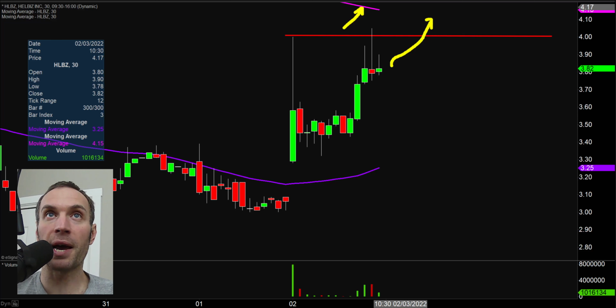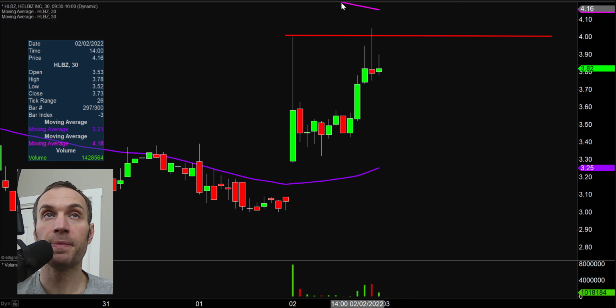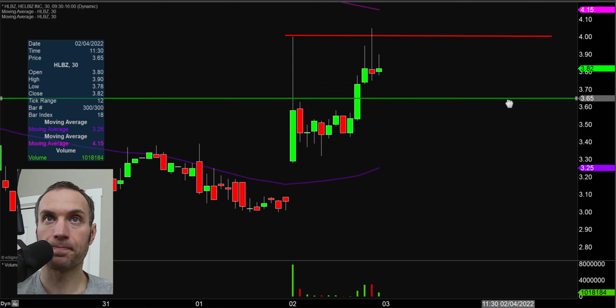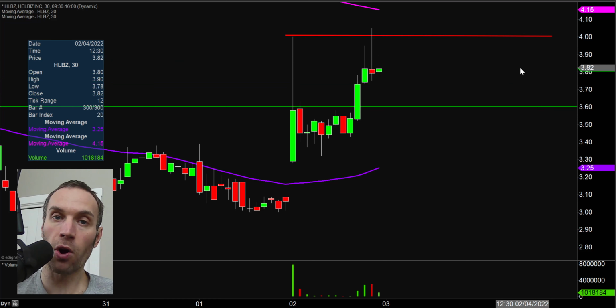But just keep in mind that while $4 is definitely a very well-watched level, not that far above it is going to be another potential problem point at that 200 period moving average. As far as areas of support are concerned, key pullback area going to be right there around $3.60. But overall, if you like to play this price range, there's definitely some interesting dynamics here headed into tomorrow.